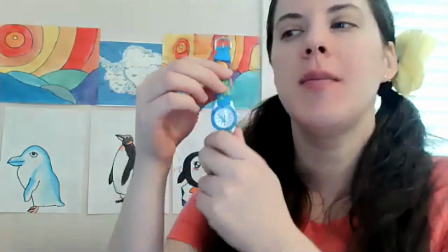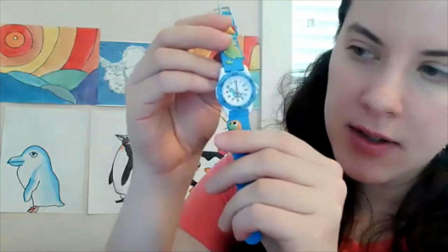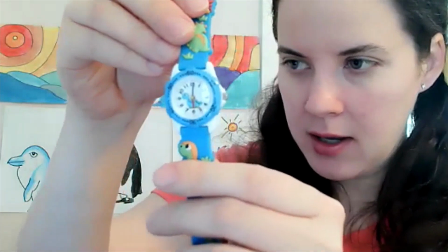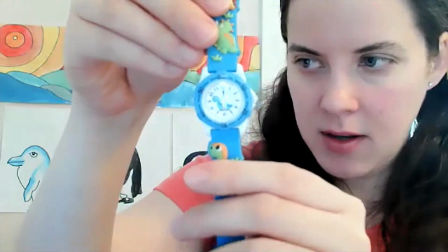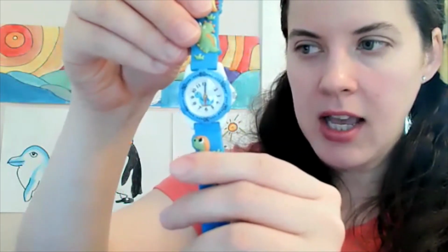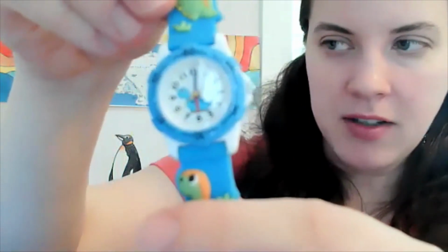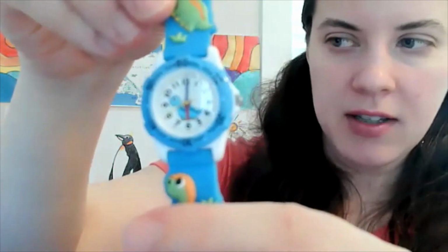Before we move on from our calendar, I wanted to review a little bit of time on this super cool Dino watch. So we are trying to learn how to tell time by the hour and by the half an hour here in our class. So I think I'm all set up here. It's hard to see, but I'm going to try to zoom in so it's not reflecting on it. There we go. It's hard to see, but I have the little hand pointing straight down to the 6. I have the big hand pointing straight up to the 12. Sorry, it's blurry there, friends.